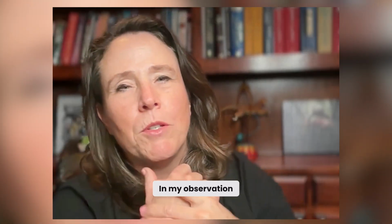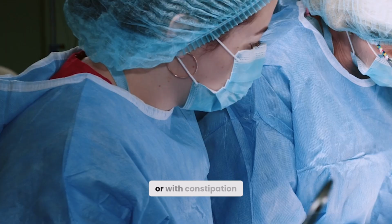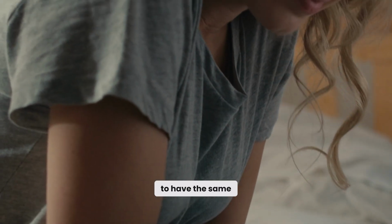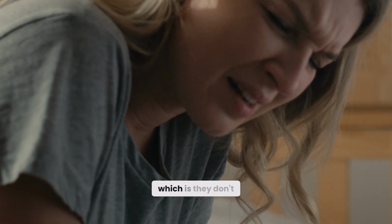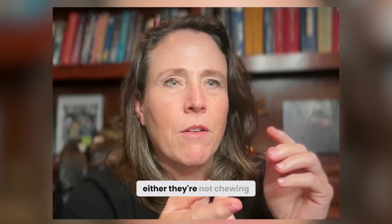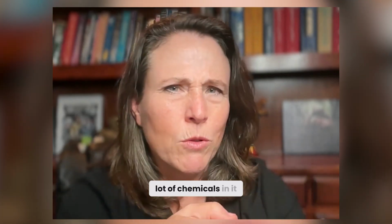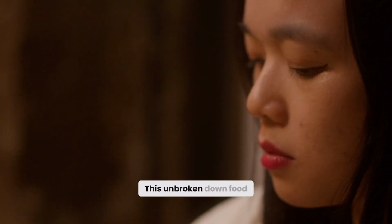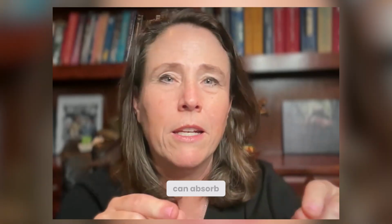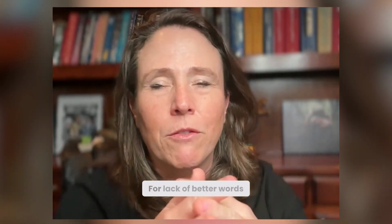In my observation of patients who have IBS, whether it's with diarrhea or with constipation, all of them seem to have the same sort of starting point, which is they don't seem to break down their food properly. Either they're not chewing this food properly, or it's highly processed food with a lot of chemicals in it. This unbroken down food, instead of it being in tiny little molecules that your body can absorb, it's now big chunks that bacteria can ferment, for lack of better words.